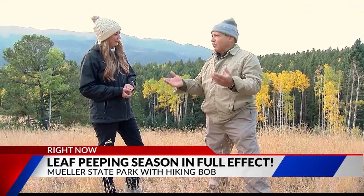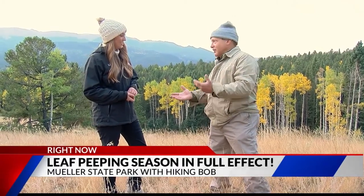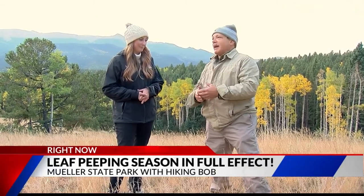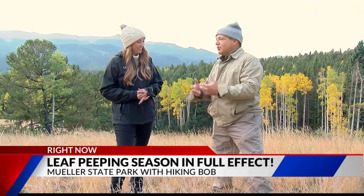You want to stay on the trail and abide by all the park rules. So like in this park, for example, you can't bring your dog out on the trail, so leave your pup at home. And you can bring a bike, but you can't bring any motorized equipment or anything like that.